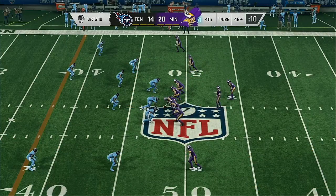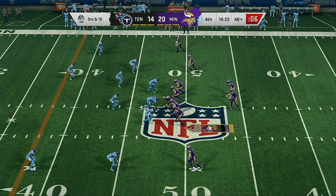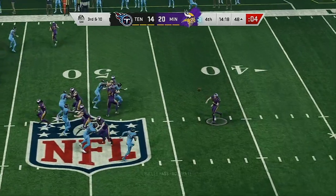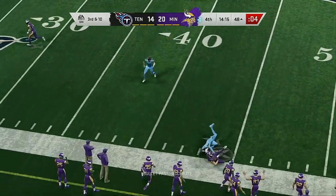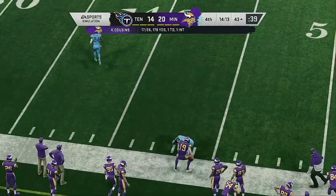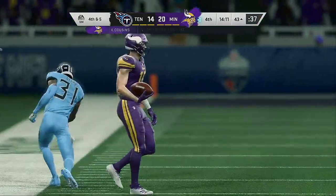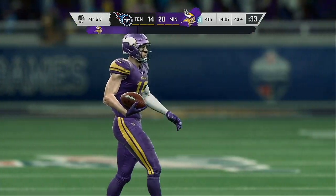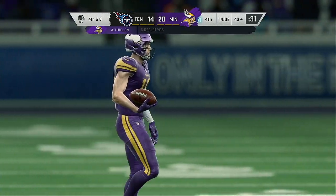Nursing that slim lead, you're exactly right. Hold on to that ball. Big play coming up. Here's 3rd and 10. I would expect to see some pressure here. And the blitz does come. That's complete to the receiver, Thielen. Just a 5-yard pickup, and it leads to 4th down.